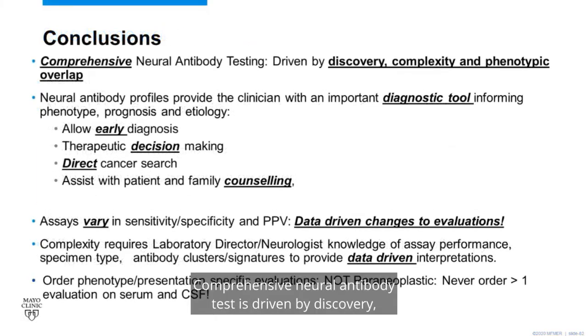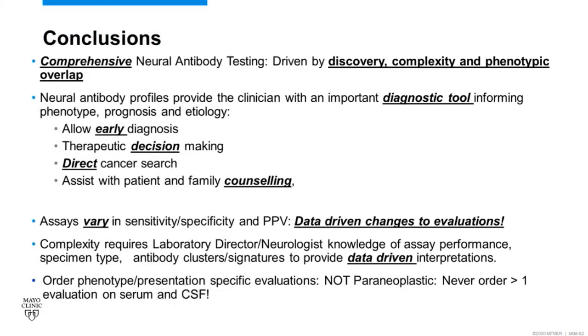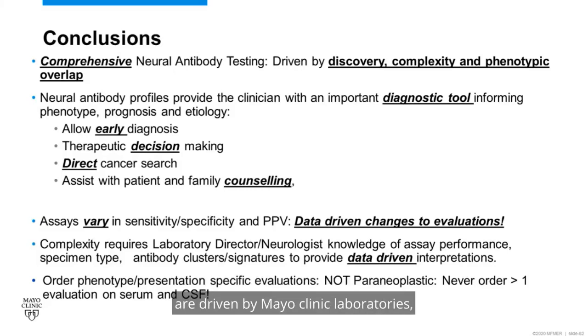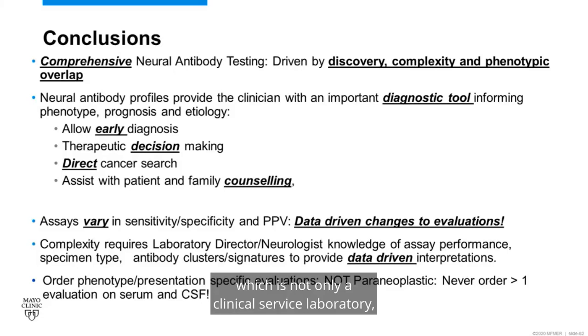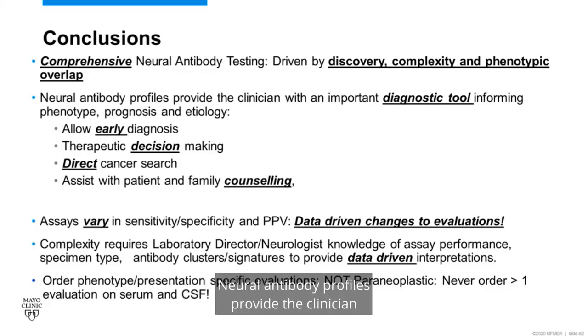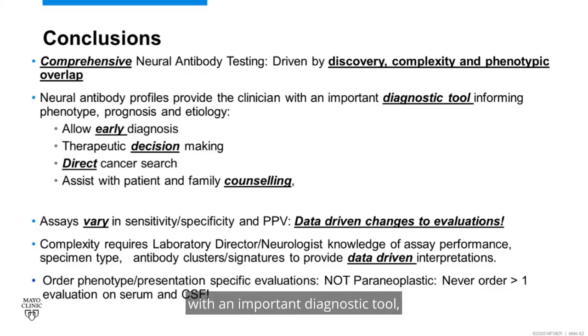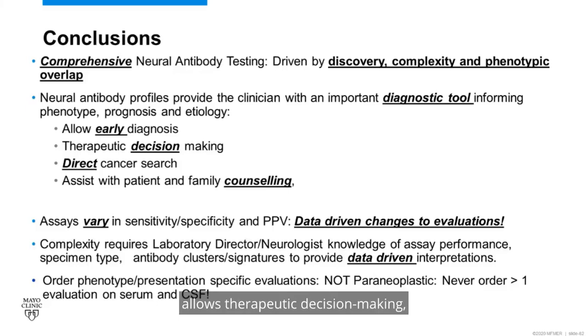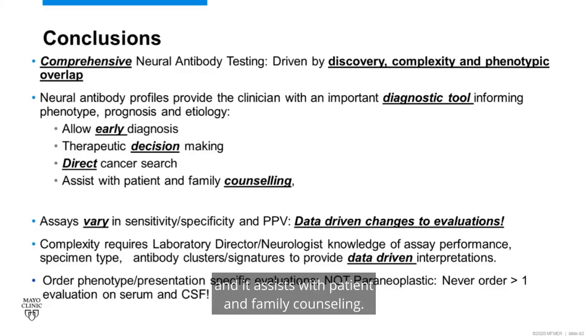Conclusions: comprehensive neural antibody testing is driven by discovery, complexity, and phenotypic overlap. And please note that a significant proportion of those discoveries are driven by Mayo Clinic laboratories, which is not only a clinical service laboratory, but a discovery engine, and it also contributes to the academic advancement and understanding of this disease. Neural antibody profiles provide the clinician with an important diagnostic tool in forming phenotype, prognosis and etiology. It allows early diagnosis, allows therapeutic decision-making, it directs your cancer search, and it assists with patient and family counseling.